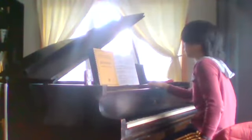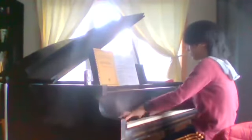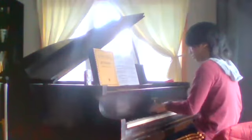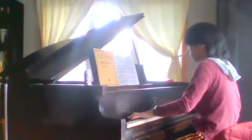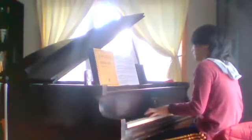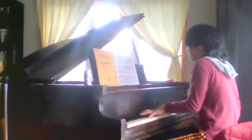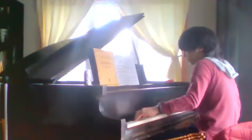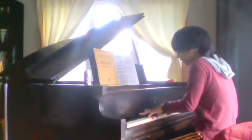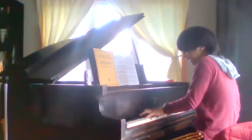One of Rachmaninoff's most famous pieces. Oh, the famous one, I think. This one requires big hands a lot. Rachmaninoff himself says this one is the hardest. Oh, I don't know why. Okay, now it's F. How hard is it to reach that?